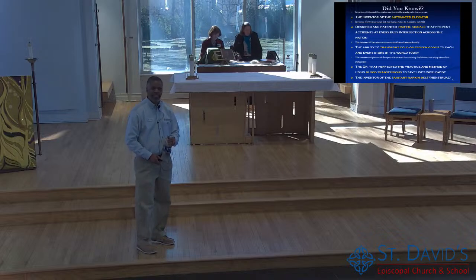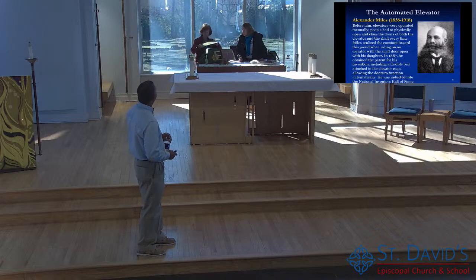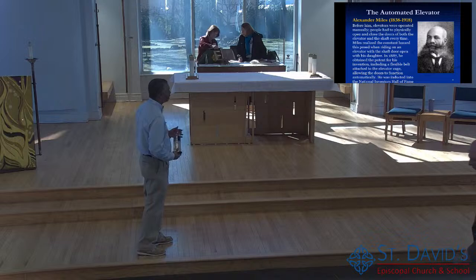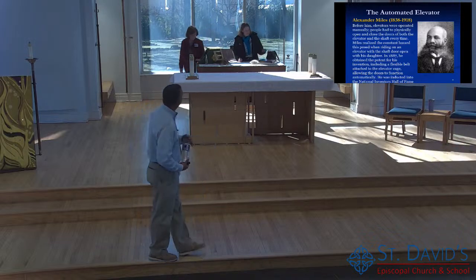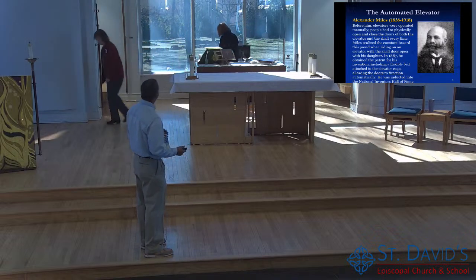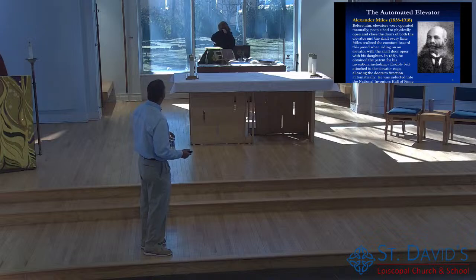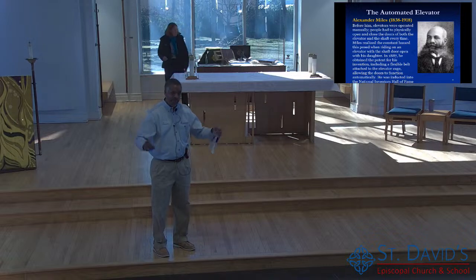Well, what can you tell us about those 5, Richard? Well, I'm glad you asked. The inventor of the automated elevator, Alexander Miles. We could read this together. Elevators were operated manually. People had to physically open and close the doors of both the elevator and the shaft every time.